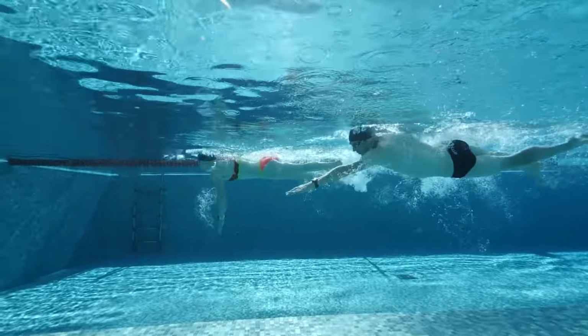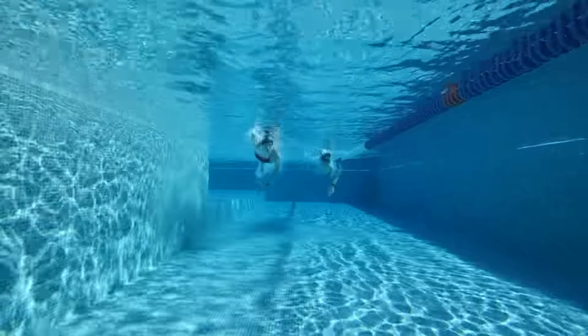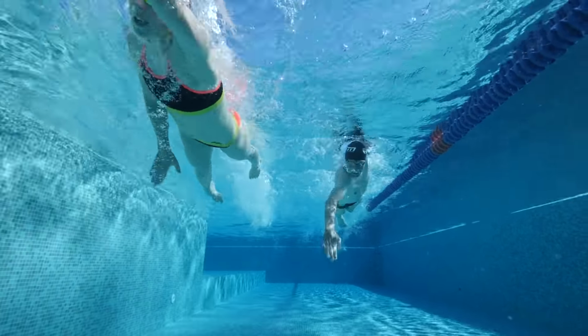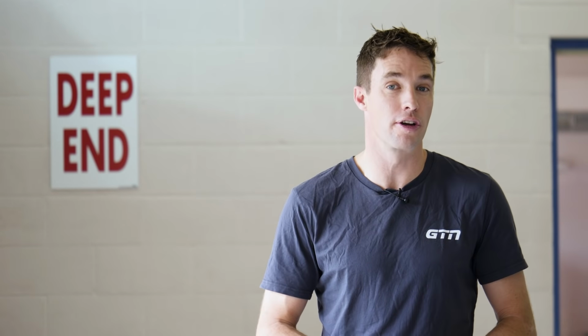Their core initiates that rotation Mark spoke about in the last point and then anchors their power throughout the stroke before initiating the rotation on the next stroke. A fast swimmer's core anchors the entire stroke, both in terms of timing and a physical base from which the power can work from.